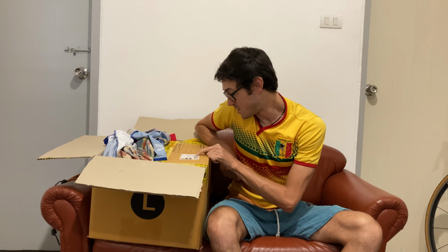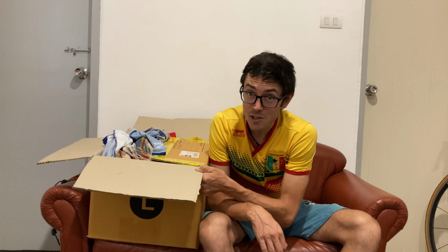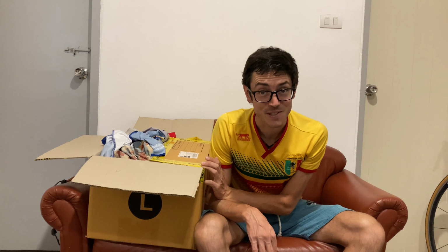This was 19 kilograms of stuff. Maybe I've eaten some of the oatmeal, but okay. 19 kilograms. Do you want to guess how much it cost? Including the box, which was 35 baht. So $1.15. This was 77 baht. So including the box, it was $3. 19 kilograms. That is 43 pounds.